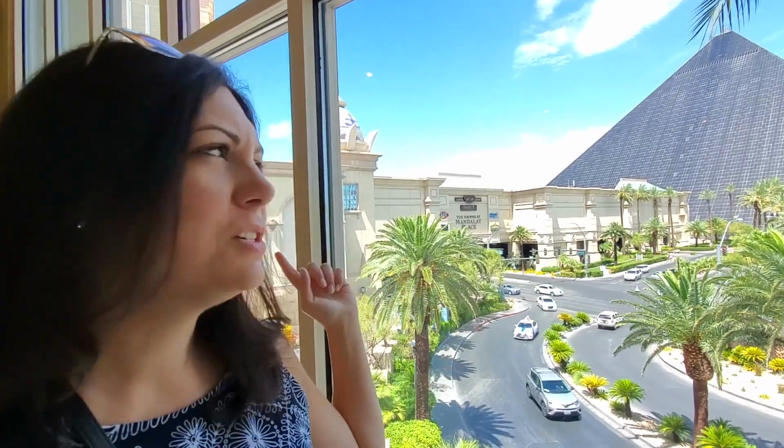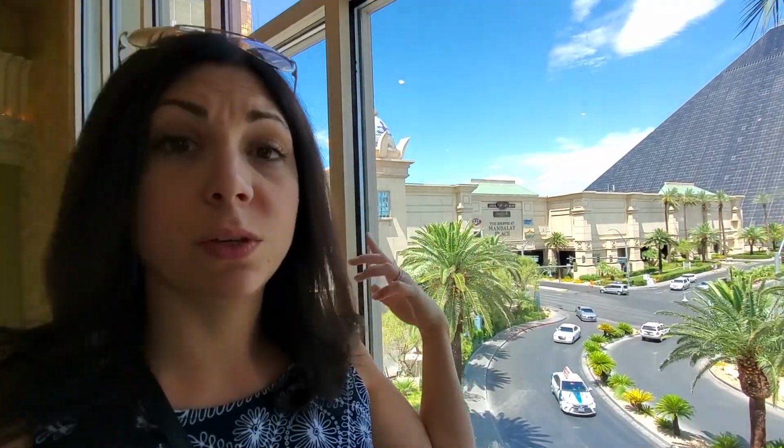So here you can see the shops at Mandalay Bay. They actually connect over to the Luxor. So you can walk through the shops and get to the Luxor, or you can come over here and take this tram. And then the Excalibur is the hotel after the Luxor. So here we are.